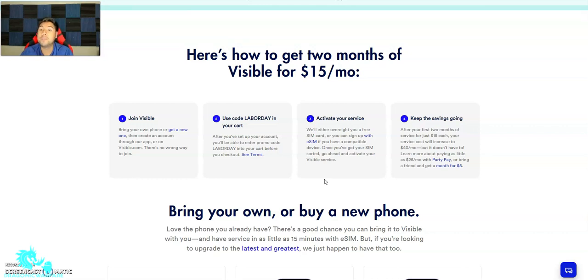And the final step is keep the savings going. After your first 2 months of service for just $15 each, your service cost will increase to $40 a month, which is the standard rate unless you have the party pay, which I was talking about, 4 people in a party. And then of course you can also still do bring a friend or refer a friend for only $5 a month.